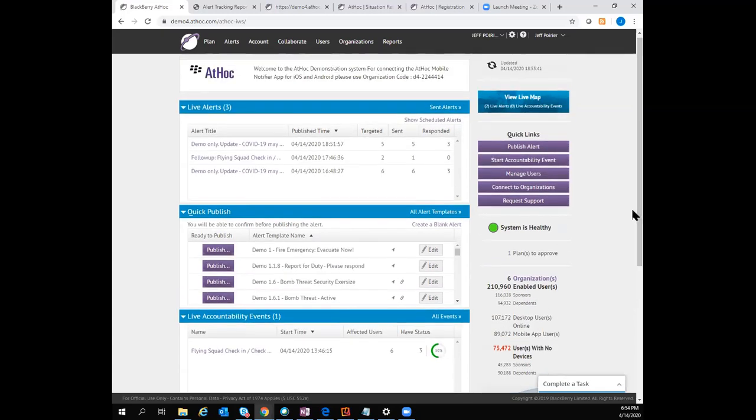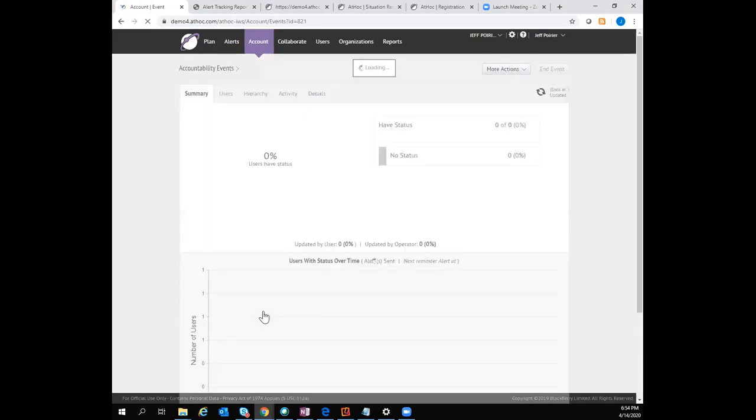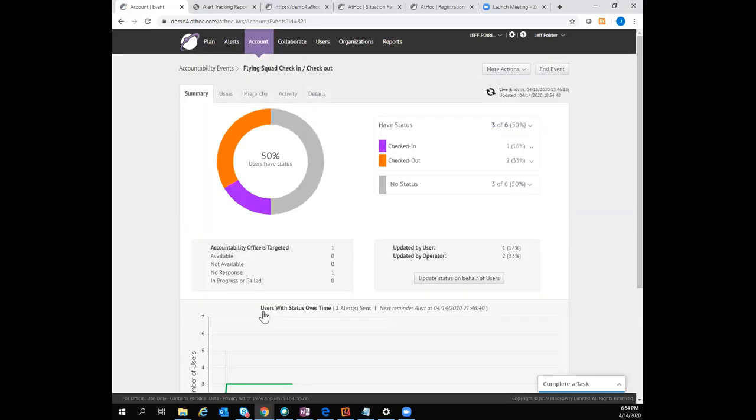The other thing I want to kind of go into is that in addition to publishing alerts, managing different alerts, and providing a methodology to reach out through different communication methods, is we have what's called ad hoc account. An account, if you look down here, I have a live accountability event in progress. What an accountability event is, it's a different type of notification, simply in that it is tracking over a period of time what people's status is.